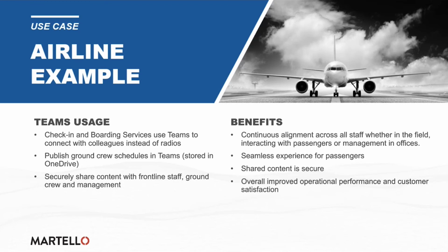The benefits that airlines are getting out of this is this continuous alignment across all the staff, regardless of whether they're interacting with passengers, field, management, and offices, which creates a better seamless experience for passengers. Since this content is all securely stored within Teams, we're not worried about leaks of information with paper copies lying around. And all this really drives down operational costs and drives up customer satisfaction.